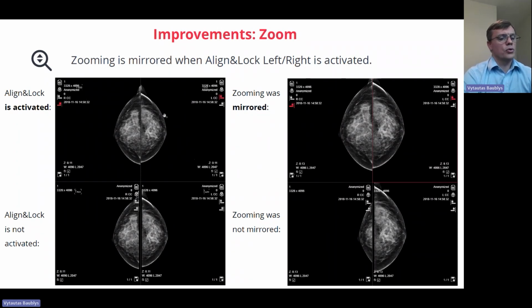And later on you will see, and I believe most of our users will be amazed by this change, especially those who work with mammo images.